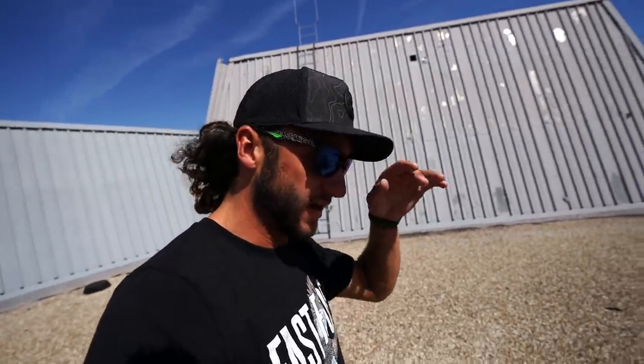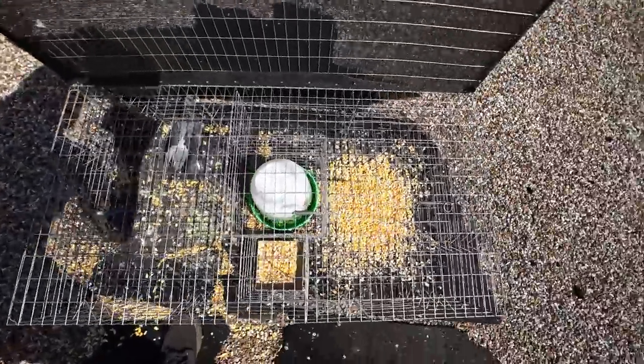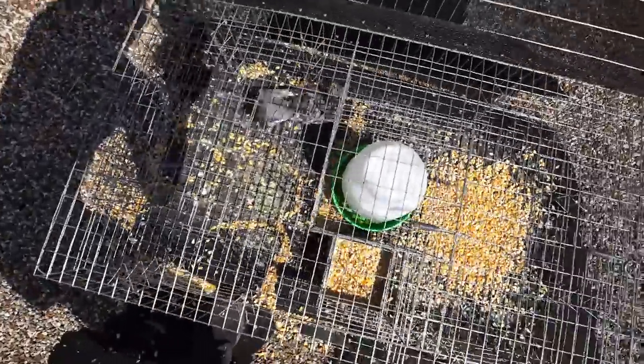The trapping has definitely slowed way down compared to a month ago, probably because it's so hot. They're not really needing the food, and they're probably getting a lot of their grains from the fresh cut wheat fields. So this is what we got today. I'll show you the new food that I'm going to try out. Only got one in there. That's it. You were hungry, little fella. You ate most of the food. So, just one black check.